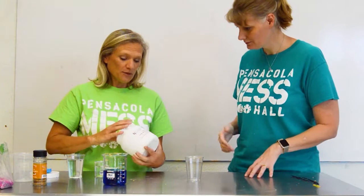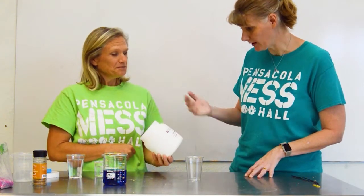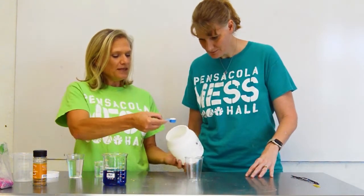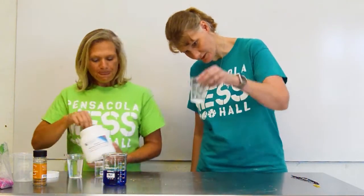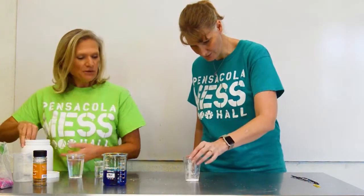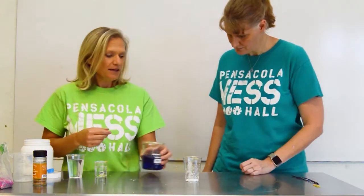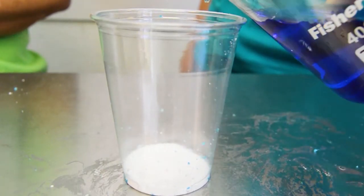So my first polymer right here, what does it actually say on there? It says instant snow polymer. That's right. So this is a polymer. So we're going to take a little bit of this, not much. We're going to put it in the cup. That is definitely a tiny bit. So it's a plain white-looking powder. And then we're going to add, actually, I'm going to let you do it. Add just a little bit of water.